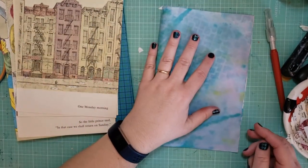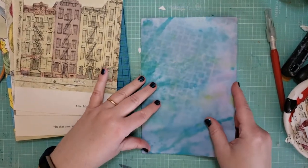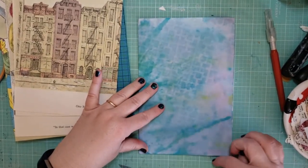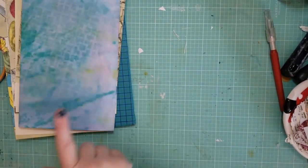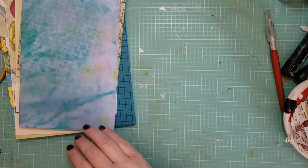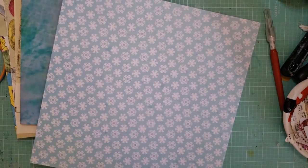I think it was a piece of paper that's a little bit bigger than, let's see, 1, 2, 3, 4, 5. Yeah, it's like 12 by 6 or something. So it's actually a little bit bigger. That's a piece that I dyed, and my winter one, so I'll just use this snowflake bit in here.